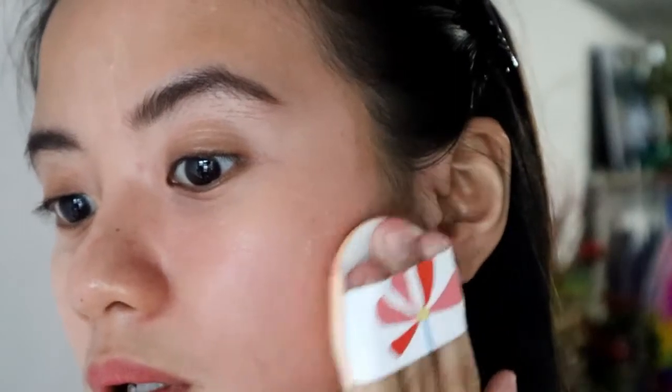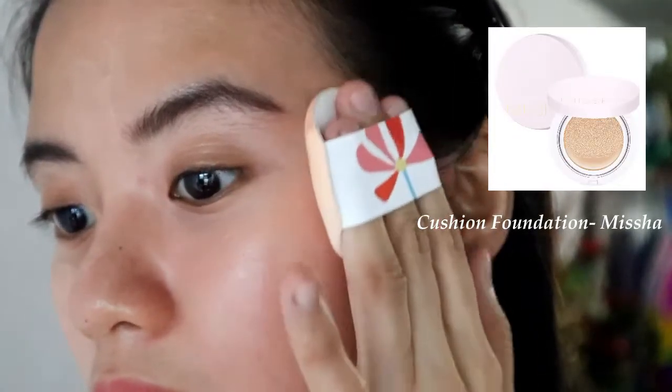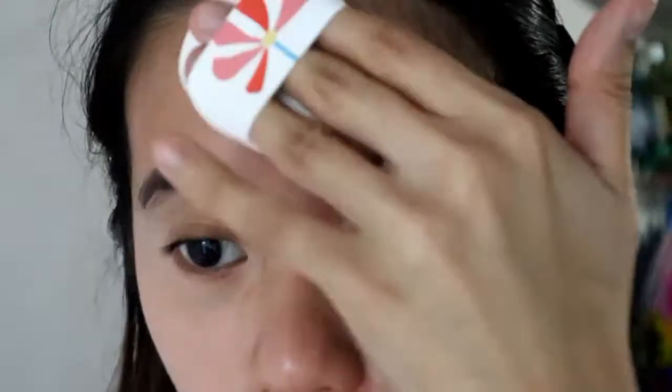Here I'm using a cushion foundation that has a matte finish. You would notice that despite the matte finish, this product still gives the skin a subtle glow, still following the whole Korean dewy skin trend.